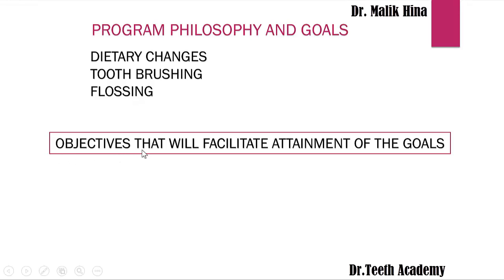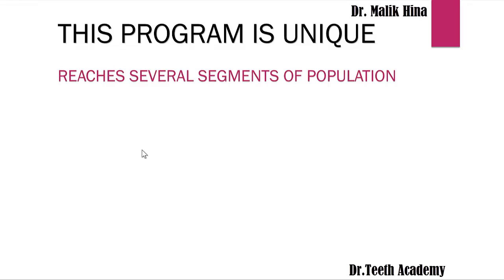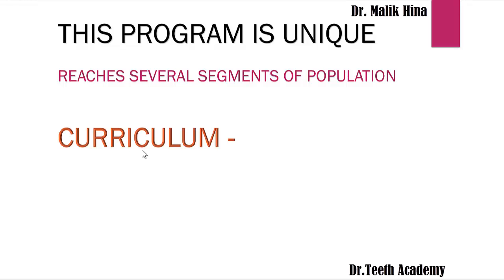So, the objectives that will facilitate attainment of the goal are appropriate fluoride use, health education in school and communities, and availability of school dental staff in all the counties. This program is unique, as already told, because it reaches several segments of the population: young children, parents, teachers, dental professionals, and community leaders.